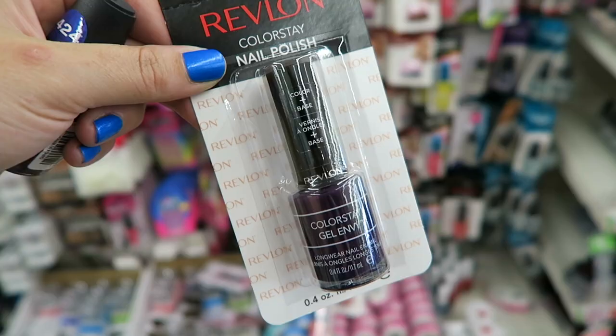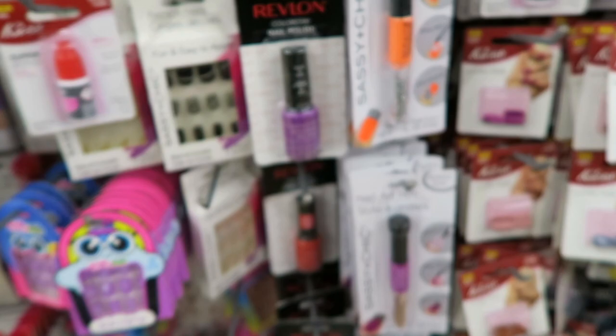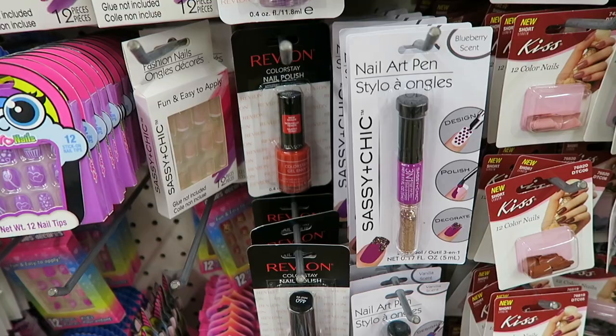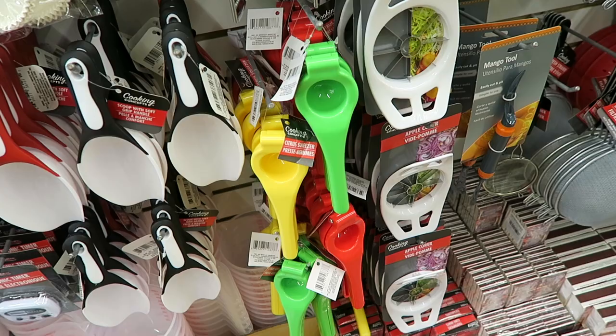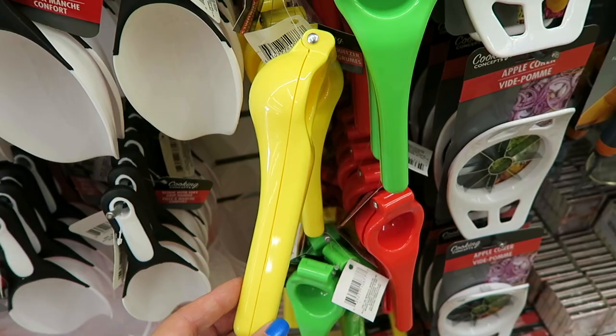And then speaking of nail polish, I just found some of the Revlon nail polish in this gorgeous plum color. They actually have a bunch of different colors. Again, I also love this nail polish, and it seems like they get this quite often at the Dollar Tree. Another thing I want to show you guys that I absolutely love from the Dollar Tree is this lemon squeezer right here. I love making fresh squeezed lemonade, and this is so amazing. I was just telling my sister about this a couple of weeks ago. These are so nice.